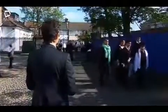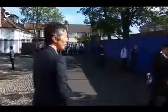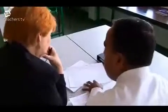At Little Ilford School in East London, where almost 90% of the pupils are learning English as a second language, the support staff play a crucial role.